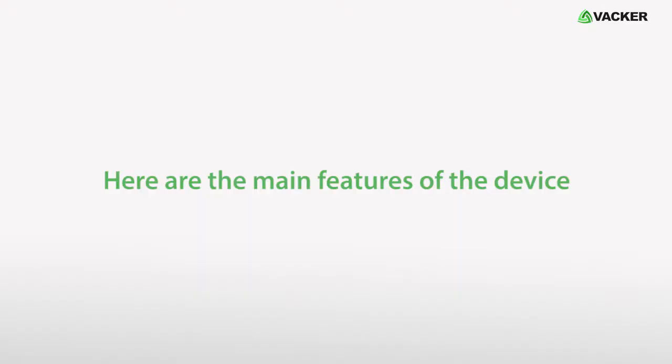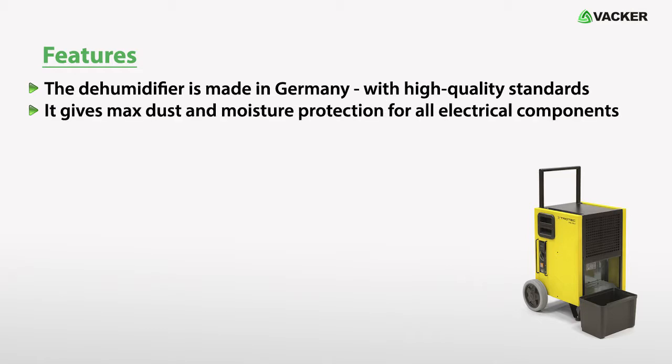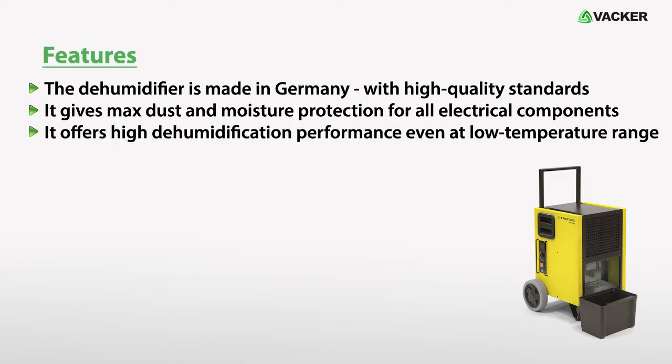Here are the main features of the device. The dehumidifier is made in Germany, with high-quality standards. It gives maximum dust and moisture protection for all electrical components. It offers high dehumidification performance even at low temperature range.